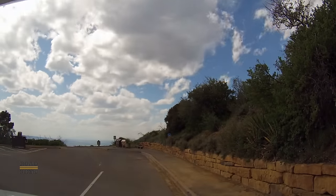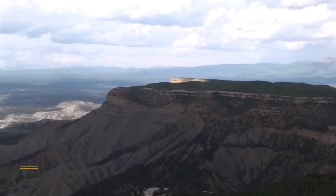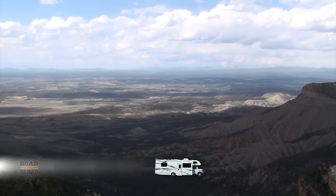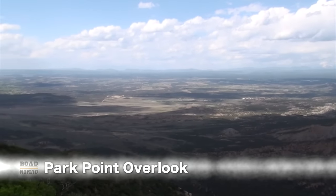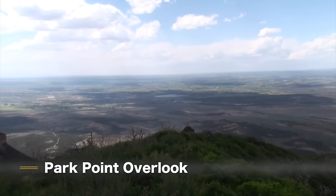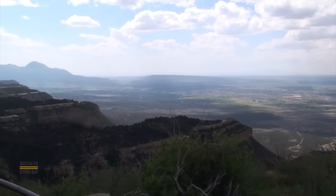Before traveling further west, we stop one last time by the Fire Lookout, the highest point in the park, at 8,572 feet above sea level. From the park point overlook, we get to see these spectacular panoramic views of the Montezuma Valley. We can even see the town of Cortez in the distance.